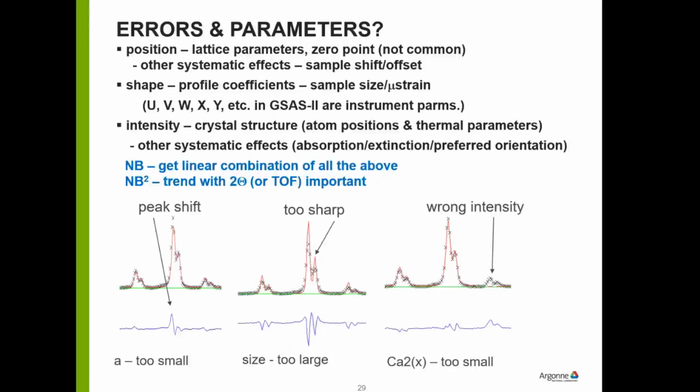So in this particular case, it's because the size is too large, but it also could be because the microstrain is too small. The third possibility is you simply get the wrong intensity on the peak. So basically the difference curve will look like a peak, either plus or minus. And that's because you got something wrong with the crystal structure, or you've got some sort of correction which corrects for something in the intensity, like absorption or extinction or texture.